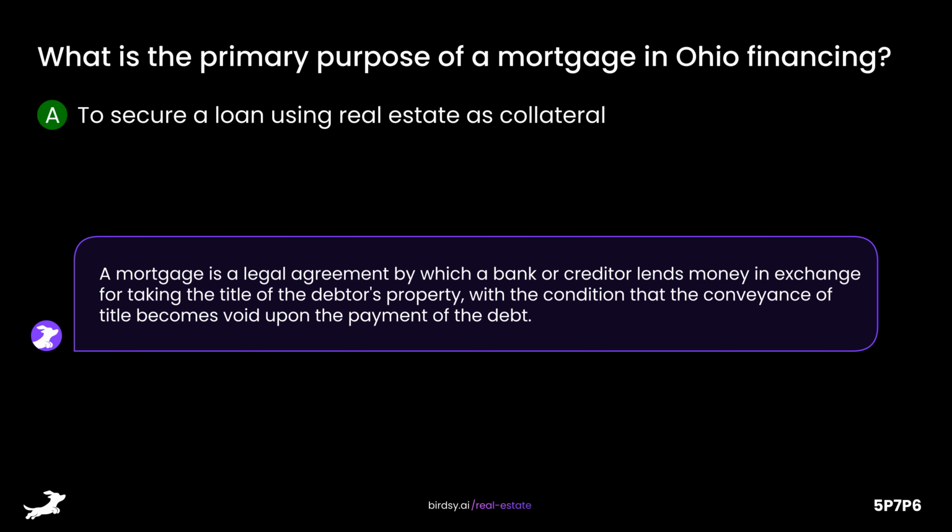A mortgage is a legal agreement by which a bank or creditor lends money in exchange for taking the title of the debtor's property, with the condition that the conveyance of title becomes void upon the payment of the debt.